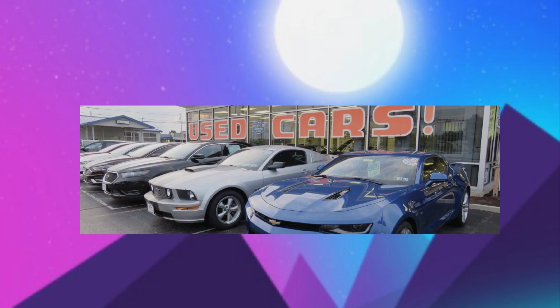There you have it. The 7 key areas to check before you decide to purchase your next used vehicle. This may not be an exhaustive list, but it will be a good place to start when shopping around.